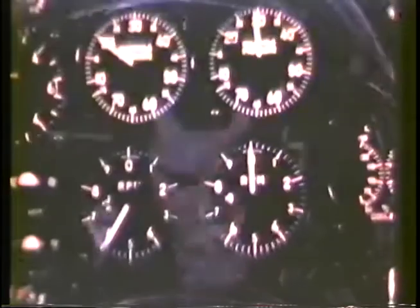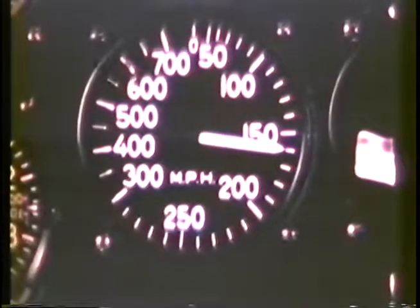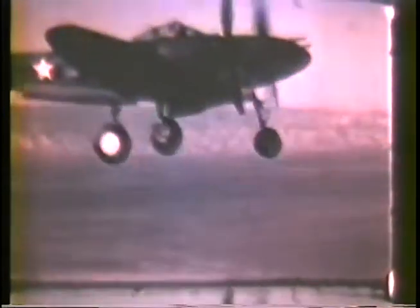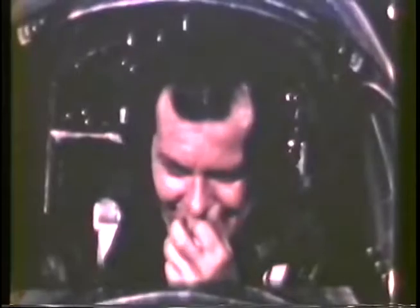Nice going. Now circle for landing. RPM with 20 inches. Tab control set at zero. Gear down at 160. 50% flaps. It's in the bag.